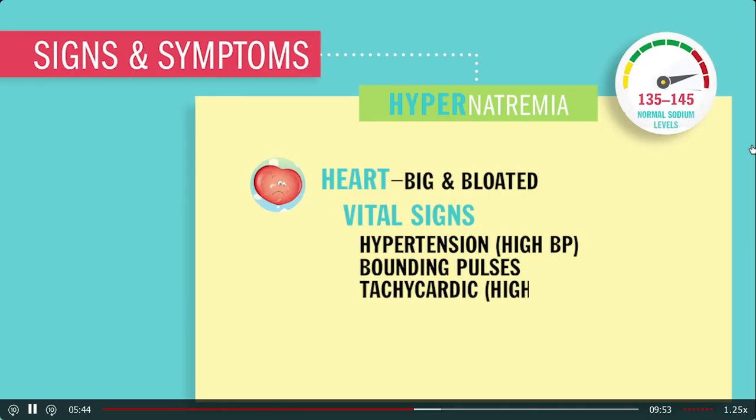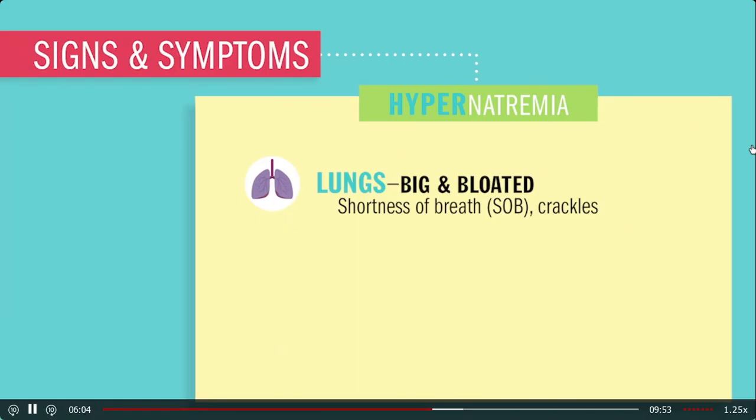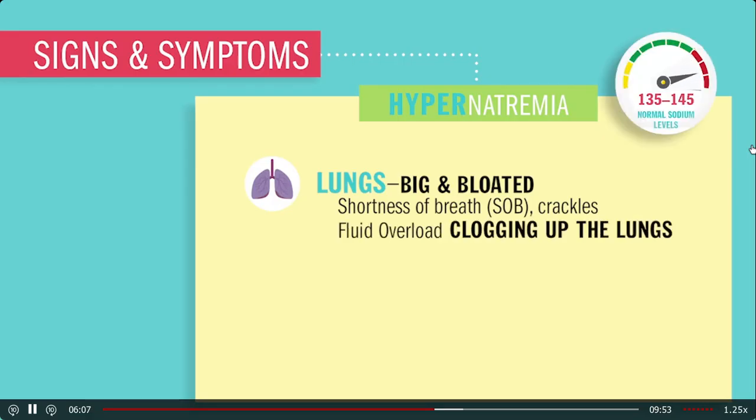So the heart rate, you'll have tachycardia if the body has low fluids, and since the body's trying to compensate, the heart rate will be going faster. Now, EKGs, you'll have cardiac dysrhythmias. Next, the lungs, you'll have a big bloated diaphragm leading to shortness of breath, also called SOB. Crackles too, from the fluid volume overload clogging up the lungs.